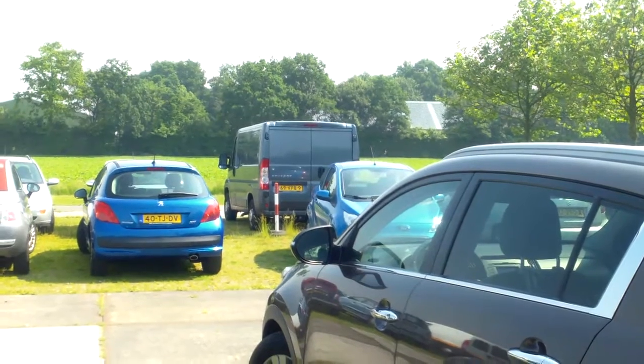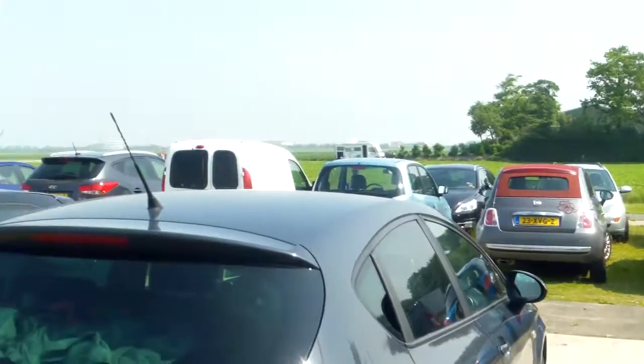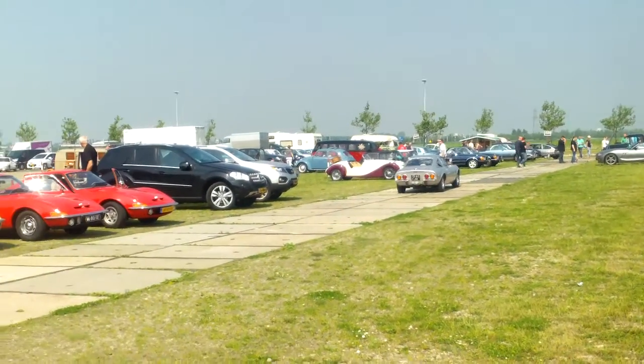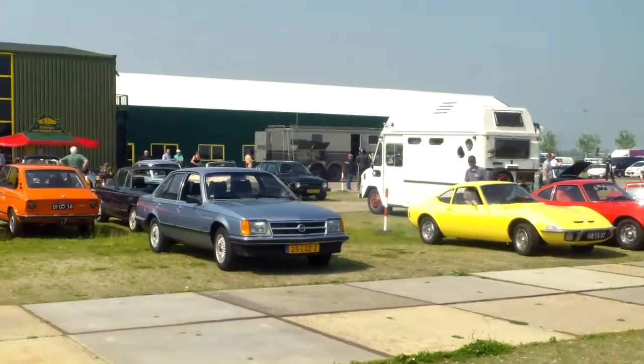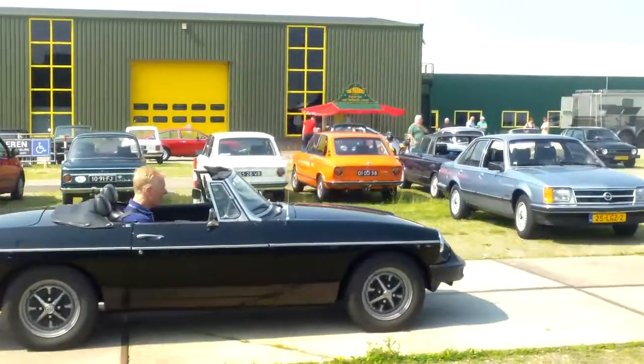First Saturday of June 2016. I parked Boxer there. And what are we? Well, we're at a combined swap meet and flea market. And it's still early. It's nice and sunny. The weather is about 26 degrees Celsius.